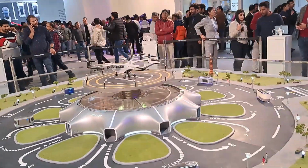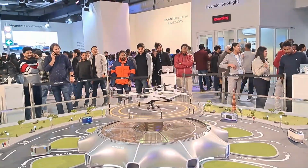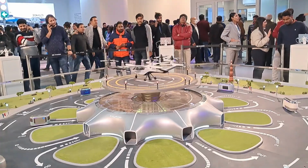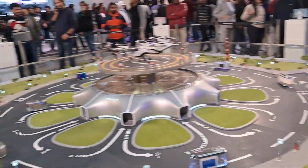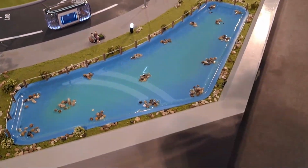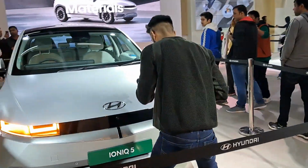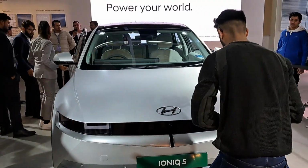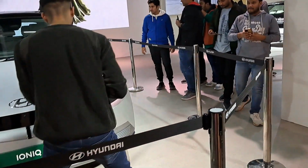Okay. Oh, that's a drone. How many? 1, 2, 3, 4, 5, 6. That's a hectocopter. Taj Mahal with the Hawa Mahal. That's so sweet. Swimming pool, dude. That's the future. Okay. Well, at least we gotta show these giant screens though.